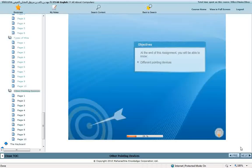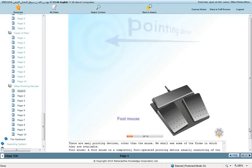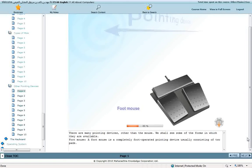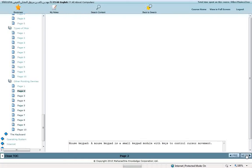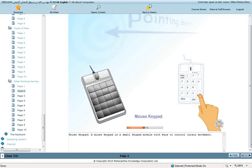Objective. At the end of this assignment, you will be able to know different pointing devices. There are many pointing devices other than the mouse. We shall see some of the forms in which they are available. Foot mouse. A foot mouse is completely foot-operated pointing device, usually consisting of two pads. Mouse keypad. A mouse keypad is a small keypad module with keys to control cursor movement.